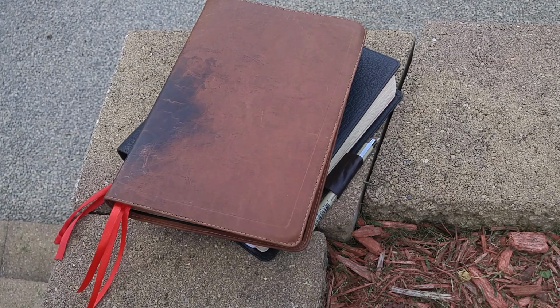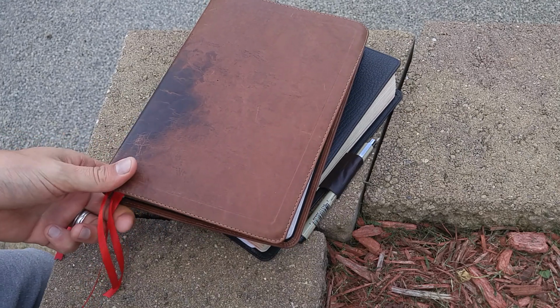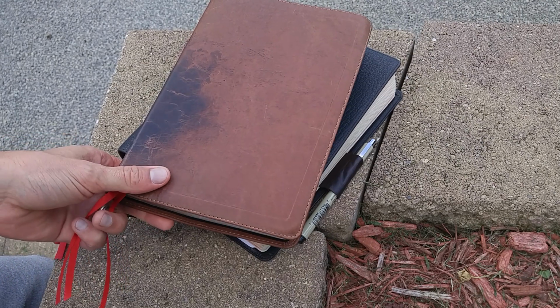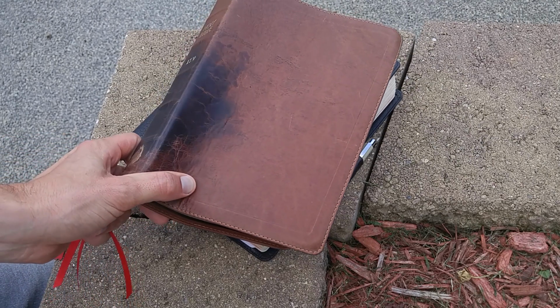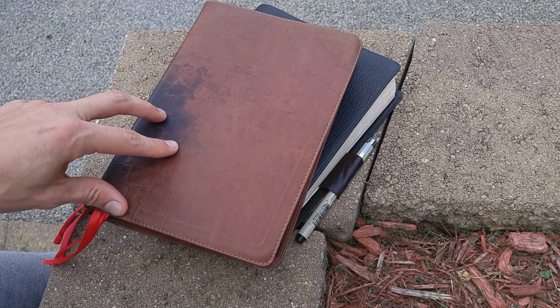I am switching preaching Bibles. Many of you know that I took a new call in western Pennsylvania. Yes, moving up from Hurricane Alley down in Florida to the beautiful hills of western Pennsylvania. And with that, I decided to get a new preaching Bible.